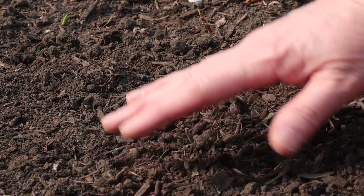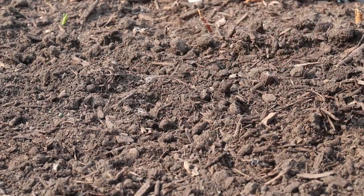But this is going to really hold them in well, which I'm really excited about for carrots and lettuce and my spinach and the bunching onions, those little seeds. Okay, this bed for my peppers really needed a lot of work. The soil level was really low. It was depleted. I had tomatoes in this last year and they did not do well.